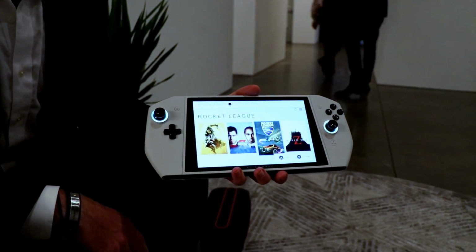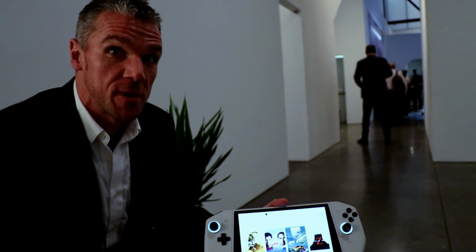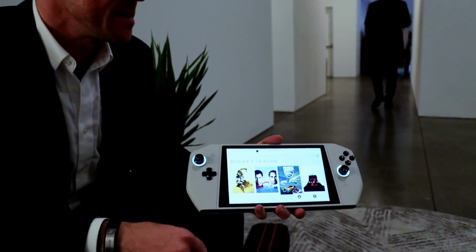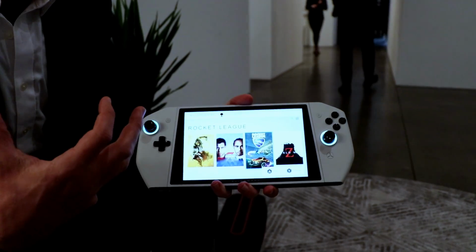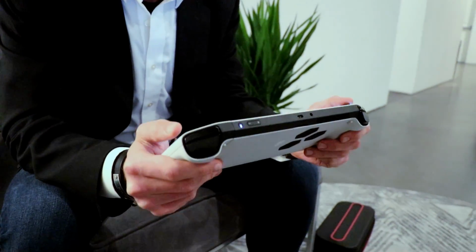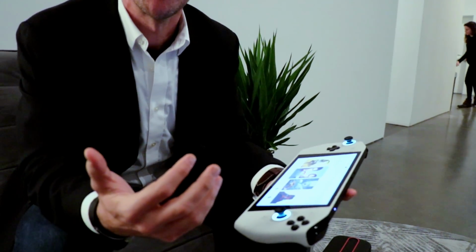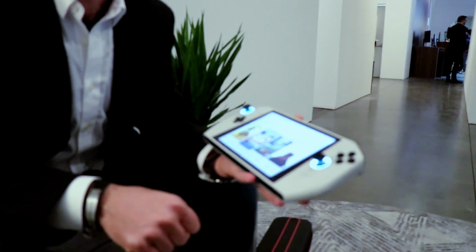And can you comment the resolution of the display? Yeah, so today we're going to demonstrate resolutions up to 1200p. What we're actually doing is we're exploring what is the right resolution, because as we look at smaller screen sizes and closer to your eyes, resolution sometimes isn't as important as we think it is. So we could potentially tone down the resolution and use that added headroom for added performance or added battery life.